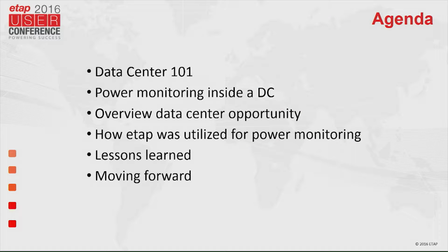So our agenda, I'm going to go over Data Center 101, what we do in a data center, how we do power monitoring inside the data center, an overview of the project that we did together with ETAP, how we used ETAP there, then some lessons learned, and then our path forward of what we're looking ahead to.